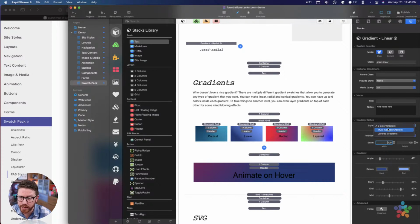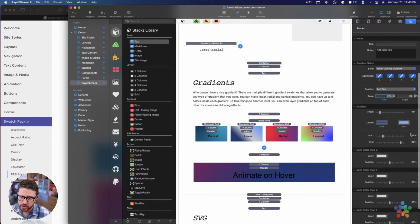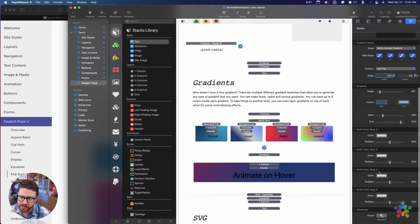Let's move on to a multicolored gradient. When you click on multicolored gradient, you'll notice that there are other buttons here where you can add an additional 4 colors to your gradient. So this color still starts with the start and ending colors, but then these here allow you to add intermediate colors. And you can add up to 4 intermediate colors.